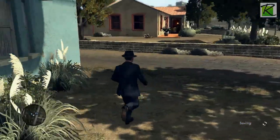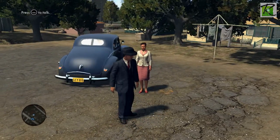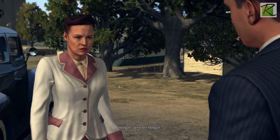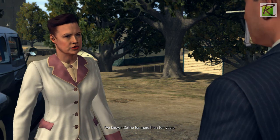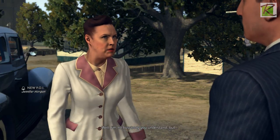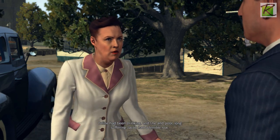Okay, I guess this neighbor doesn't want to get disturbed. Oh wait, here is someone standing outside. I knew it wasn't safe around here anymore. Let's have a chat, lady. LAPD, are you acquainted with Celine Henry, Miss...? Horgan! Jennifer Horgan. I've known Celine for more than 10 years. Our children grew up together. Oh, crap. What's going on, officer? Did you see Mrs. Henry go out last night? Well, I'm no busybody, you understand, but... Well, you probably are, actually. I doubt it. Celine had been drinking, and she and poor, long-suffering Jacob had a terrible row.